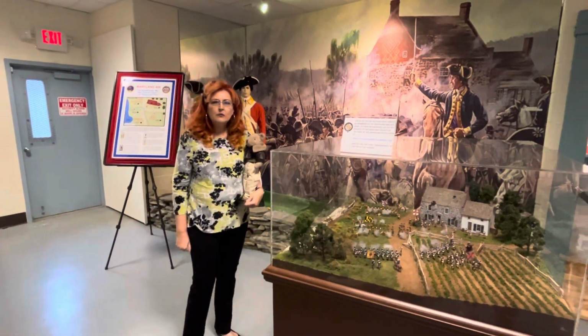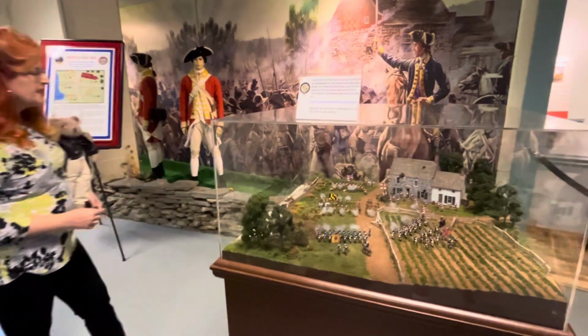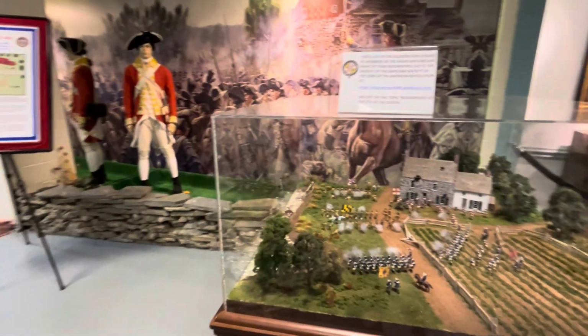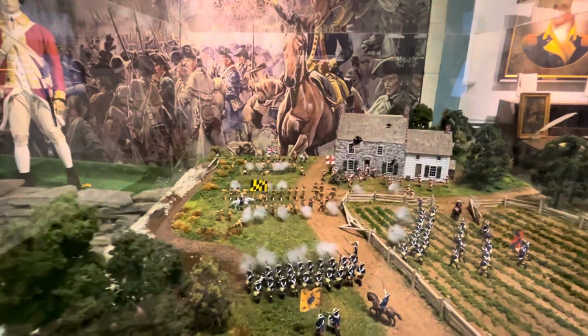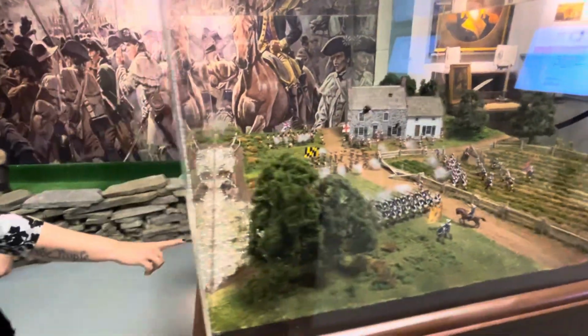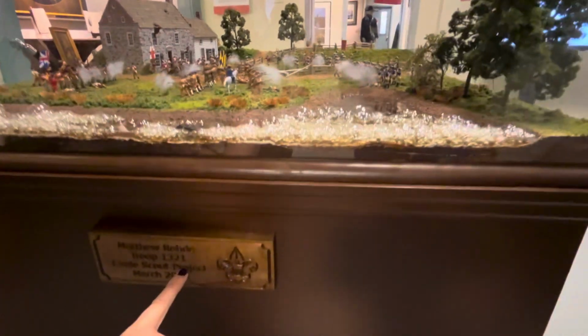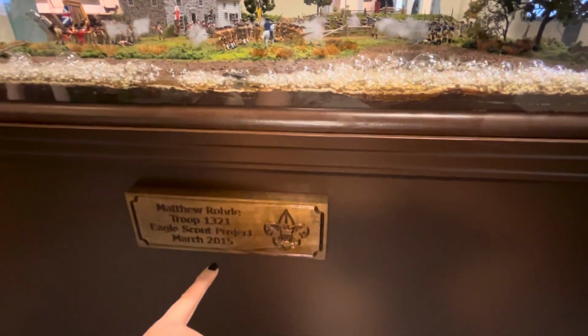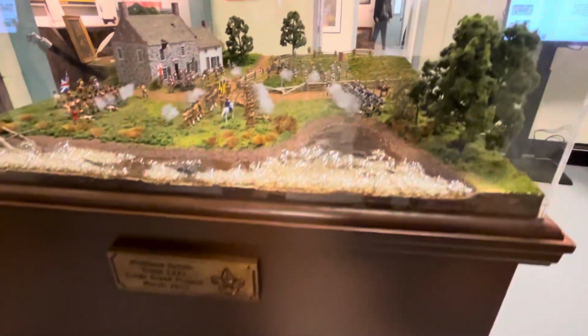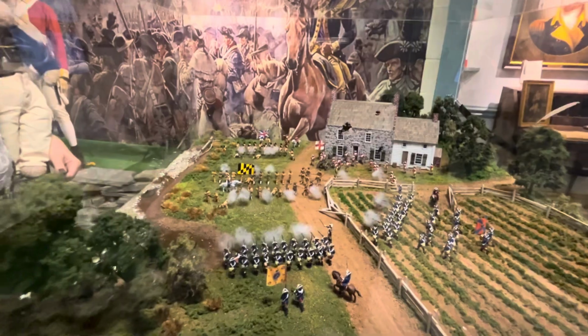Here we are in the Revolutionary War Gallery, and one of our big exhibits in this gallery is the Maryland 400 and the Battle of Brooklyn. This diorama was an Eagle Scout project made by, I can't pronounce his name, Matthew Road, March 2015, from Boy Scout Troop 1321. This was his Eagle Scout project, and you can see how intricately detailed this is.